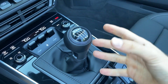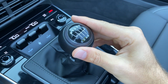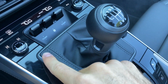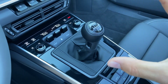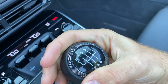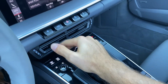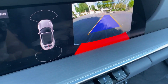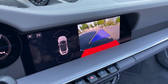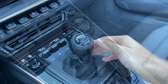This looks fantastic. Not only is it a nice leather wrapped gear selector with a knurled finish, the base is all leather with this contrast stitching. It just looks better, and it just looks like it goes in a 911. Oh, that's nice. Moving your way through the gears, reverse is all the way over and to the left. If you do that, it's going to bring up a backup camera. No multiple angles, no overhead view. That isn't equipped on this car, but you do have parking sensors as standard.